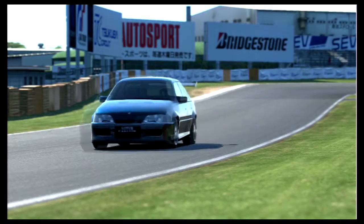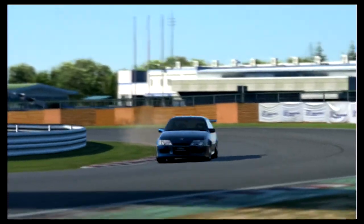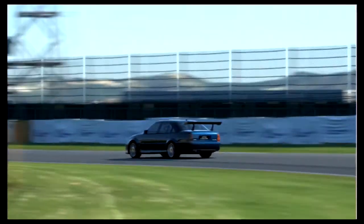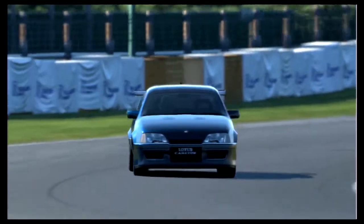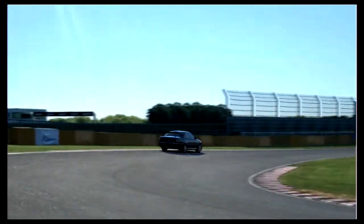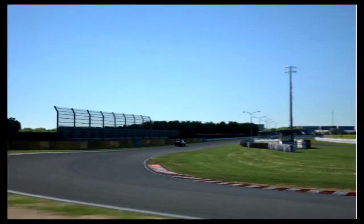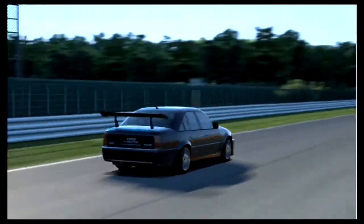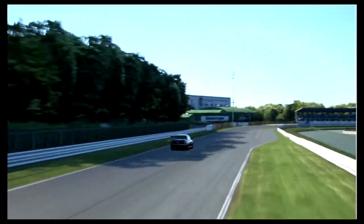Weighs 1,325 kilos, so it is the heaviest car we have had here. Not by much. I mean, it's only like 13, 14 kilos more than the BMW, which is currently the top of our list, and that only has 522 brake horsepower. So the power to weight ratio with the Lotus should be a little bit better than it is with the BMW. The only problem is, how good is it around the corners?